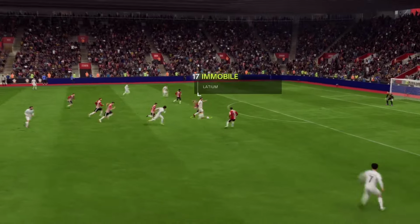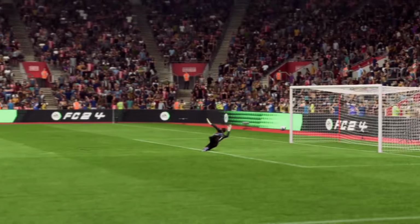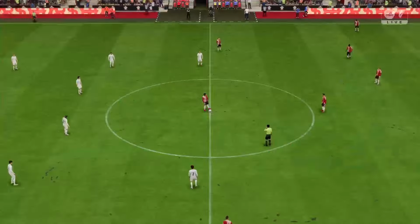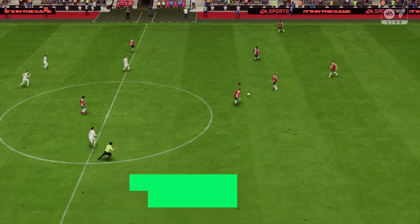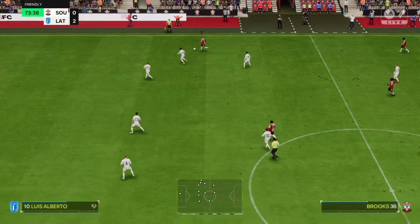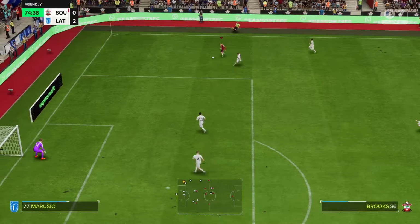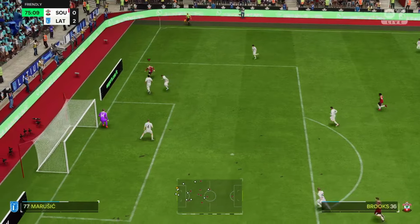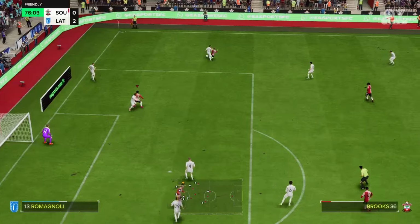Here's the replay, and it's a nice bit of skill to beat his man, that he keeps his composure to finish it off well. It's a quality goal, that. So away we go again at 2-0 now. David Brooks. Able to skip past his man. A decent move looked to be building, but that's it for now.